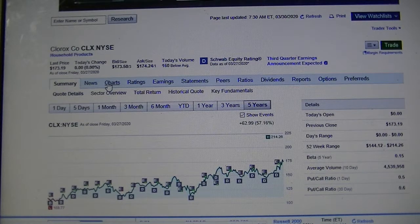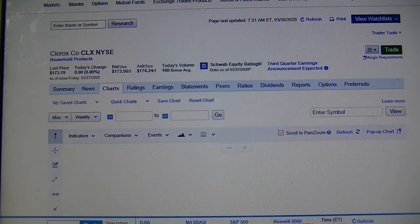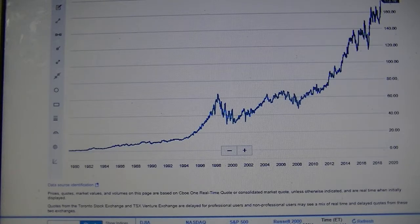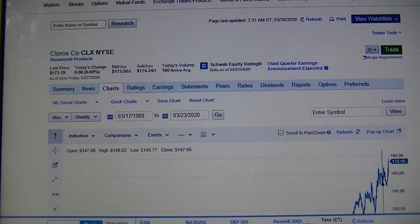Let's click on the chart here. And you can see the chart is vertical. In fact, I didn't look at the beta. So from 1980 to 2020, it has kept its trend. In 2008, it barely went down. So that means people purchase a lot of products that Clorox makes. Even during an economic crisis, we buy Clorox products, and it is in household products.